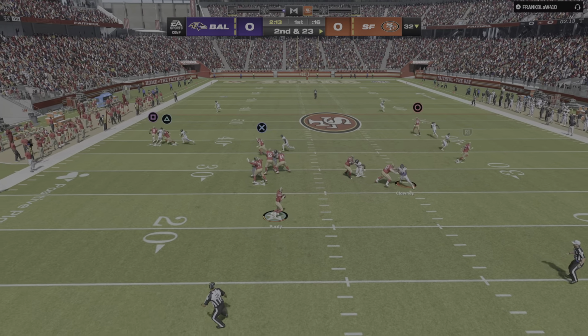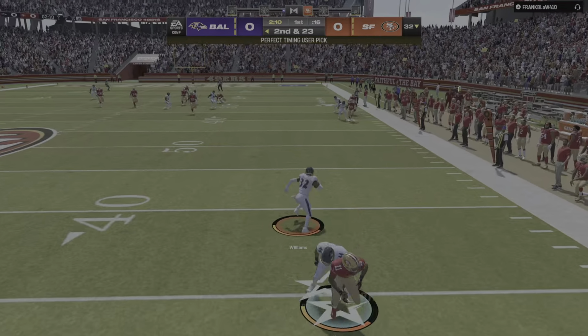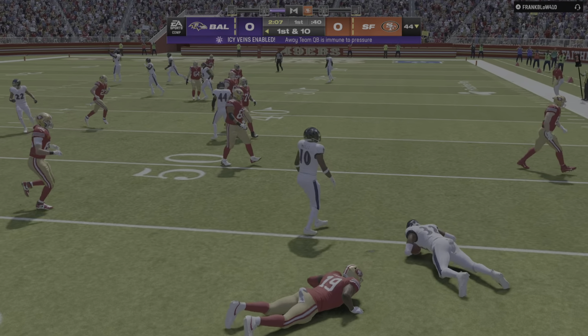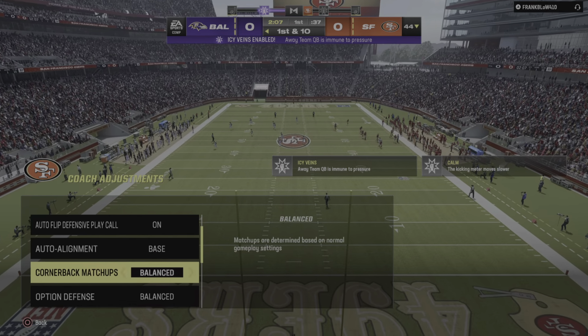Purdy looking to throw. Oh, he rifles one, and that's going to be intercepted. Picked off by Marcus Williams. And the Ravens will take over possession here up at the 44.